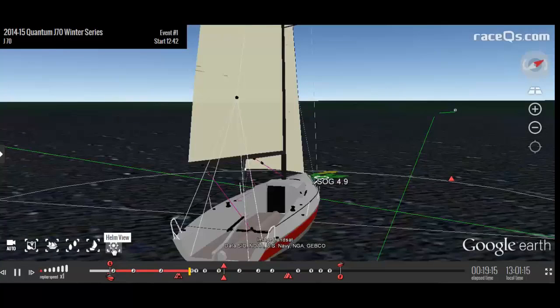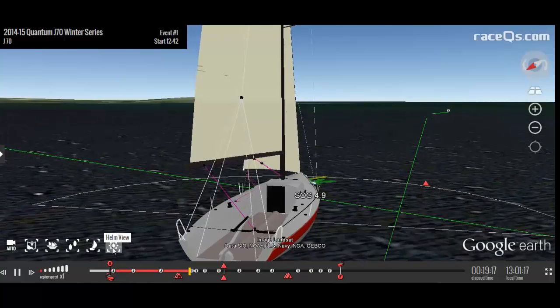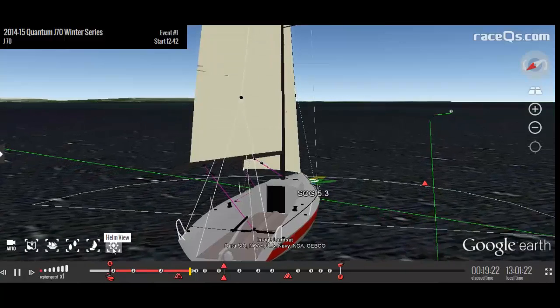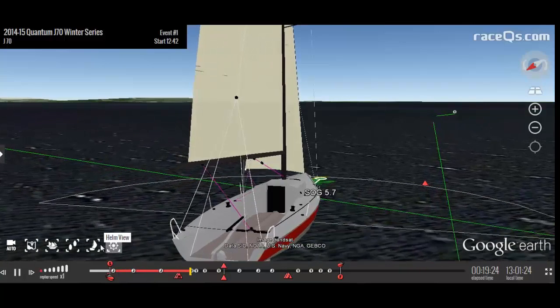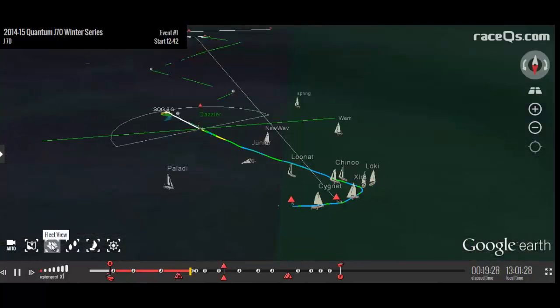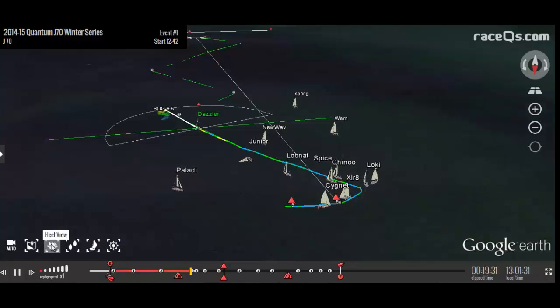To close things out, Allan and I talked a bit about common mistakes he sees on J70s that he thinks really affect racing performance. Any other tips you think that you could say about the J70 that a J70 sailor might say, oh God, I've always wanted to know that, or I could never figure it out?